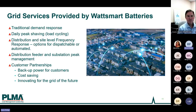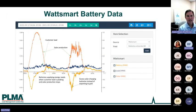So, Meg, we'll go to the next slide. I've noticed that people who generally attend the PLMA groups are pretty well versed in the industry. So I have a few graphs here, and I'll probably geek out on some of the data and some of the details, but I think you guys will appreciate it.